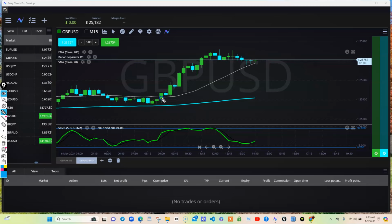This was ideal right here. This is consolidation, right? Then we broke above the 20. So either you could have entered here or you could have waited on this small pullback into here, put your stop loss down here at this consolidation, and you could take off. Boom. So, I mean, don't overcomplicate it in these markets, y'all. It's simple, all right?